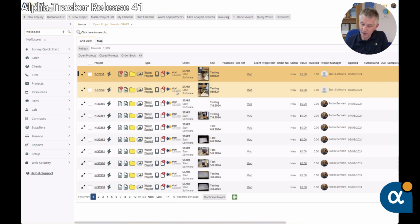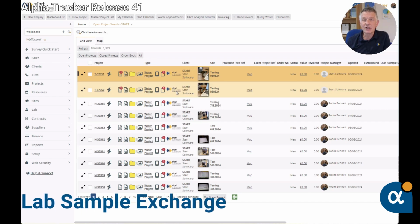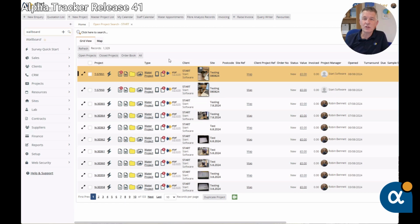And the last one, number 10, is a brand new lab sample exchange feature. This runs through Open Asbestos, which is our platform for sharing information securely between systems, not just Alpha Tracker, but other systems as well. I'll put a link to Open Asbestos in the video notes and on the blog where I post this video later. The lab sample exchange is really exciting.